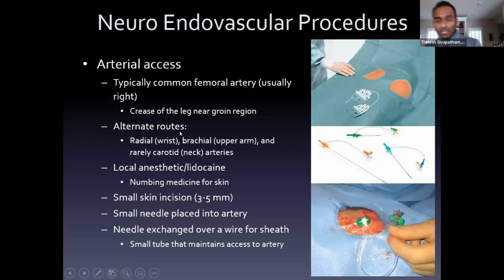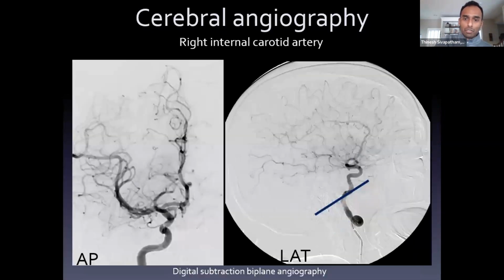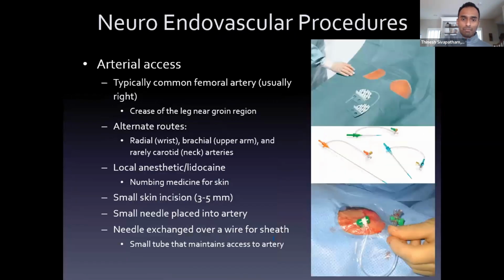Alternate routes: a lot of our procedures we actually do through the radial artery in the wrist, the base of the wrist, rather than the femoral artery. If we can't use those options, another option is the upper arm, the brachial artery near the biceps muscle. And very rarely, we can go into the carotid artery directly in the neck. We try to avoid that because there tends to be a higher risk of complications, but if we can't get into the head any other way, sometimes we do put the catheter directly in through the carotid artery in the neck.